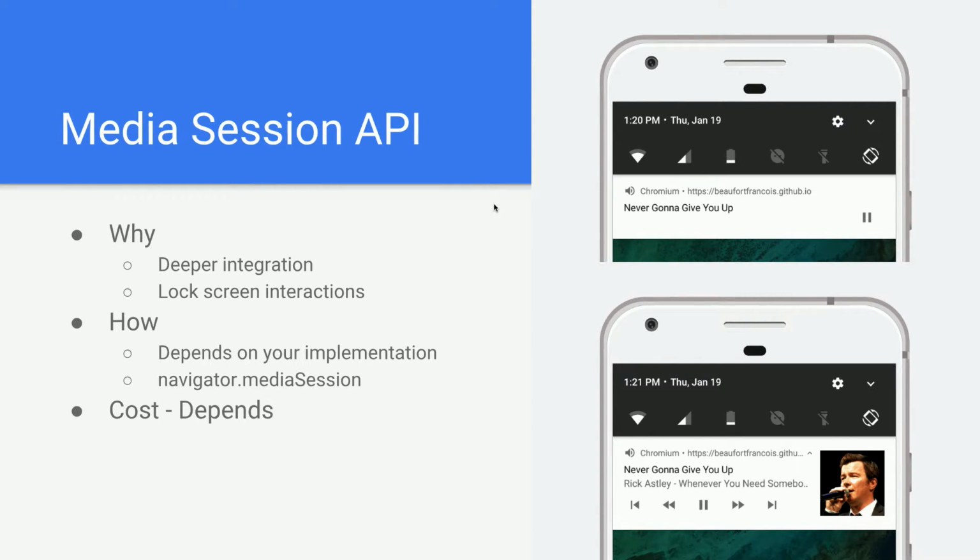So you have that notification up there, but it doesn't really give you a whole lot of information on what's going on. It just gives you the ability to pause it. If you use the Media Session API, you can have fast forward, rewind, play next song, you can add an image, there's all sorts of great things you can do.